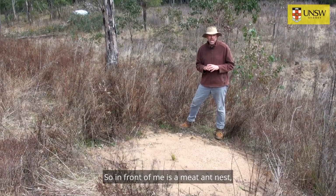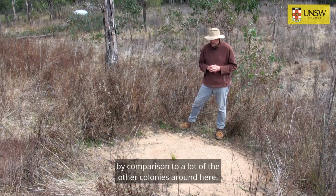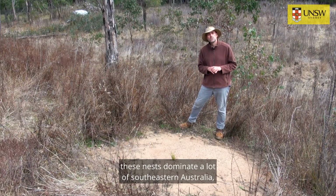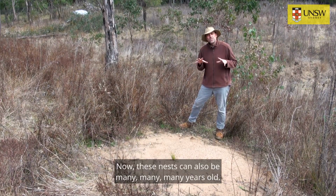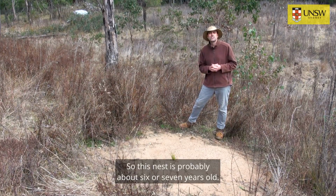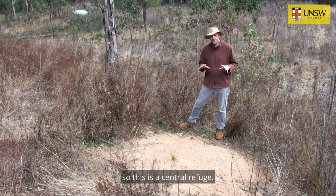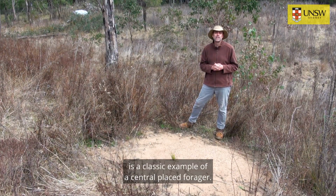So in front of me is a meat ant nest. It's a relatively small one by comparison to a lot of the other colonies around here. But meat ants are an iconic Australian insect. These nests dominate a lot of southeastern Australia, and so it's very quintessential Australia. Now, these nests can also be many years old. This nest is probably about 6 or 7 years old. There are other nests around here that are decades old. So this is a central refuge. Meat ants, and this nest in particular, is a classic example of a central place forager.